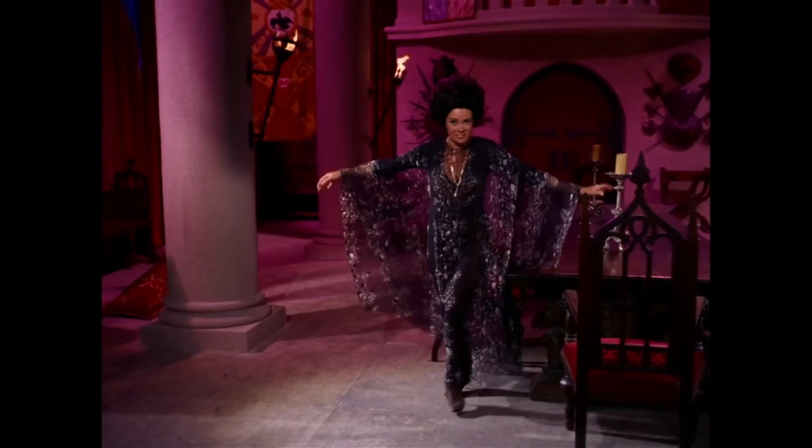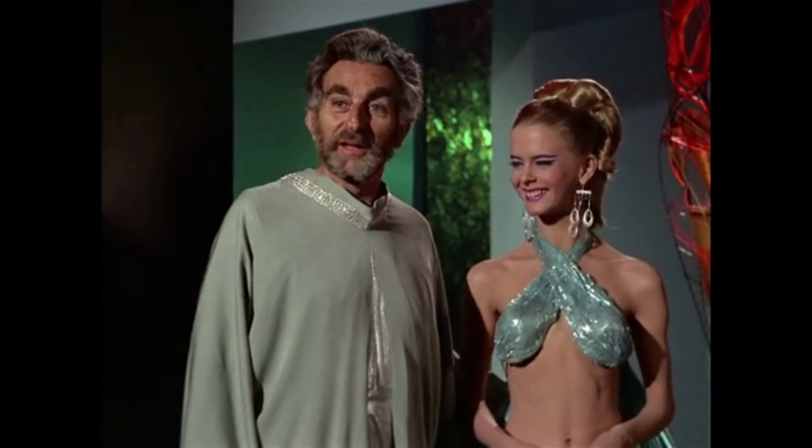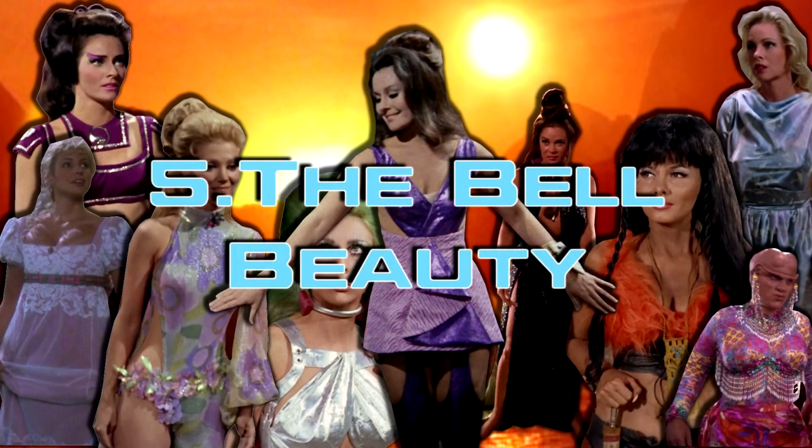Kirk's deep-seated kink for 60 Spice Girl clowns that are secretly shadow cats? Now on to the best outfits of Trek. At number 5, the Belle Beauty.